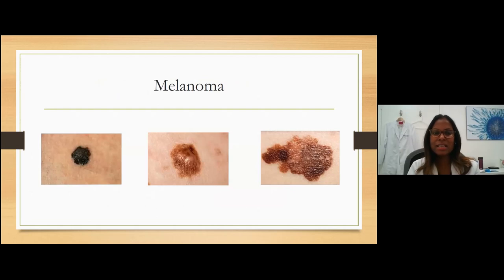Next, we have melanoma. This is the most deadly skin cancer. And oftentimes patients will come in and say, "I just noticed this new mole and it's been rapidly changing. I noticed it over the past month or two." So anytime there's a new or changing mole, it is very important to have that checked by a dermatology practice. The reason being is we want to make sure it's not a precancerous mole or a melanoma. We want to keep you safe.